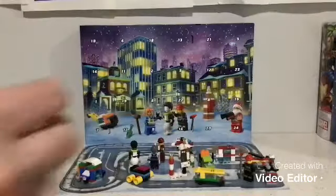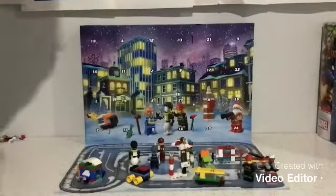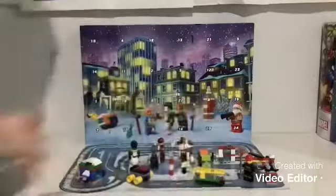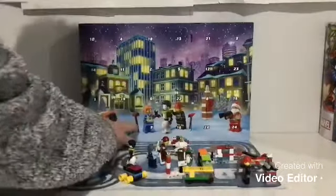Here are the extra pieces, a rectangular tile and a tiny little bit of the truck. Anyways, day 17 tomorrow.